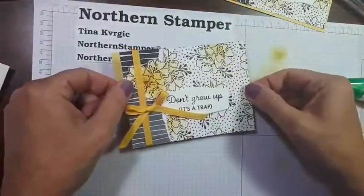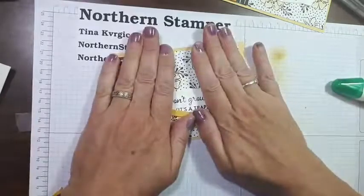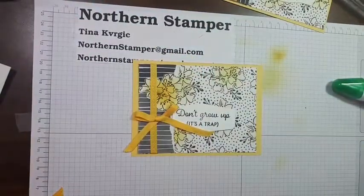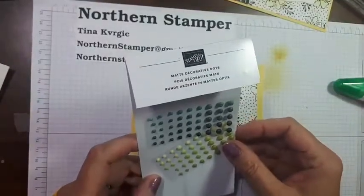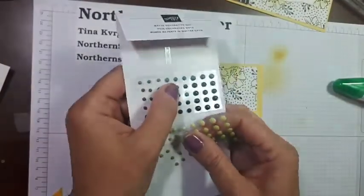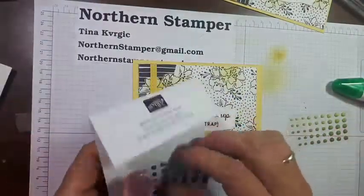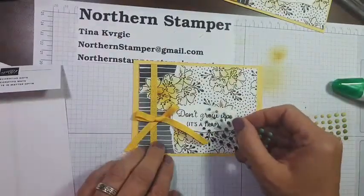Everybody has their favorite adhesive. And I'm going to place that right on top. Oh, look at that. Looks great. Now, I could add some little dots and embellishments. Let's see what I got here. These are the matte decorative dots. These are new in the mini catalog. Oh, that looks kind of cool. There are other colors in here, but this is what I have.